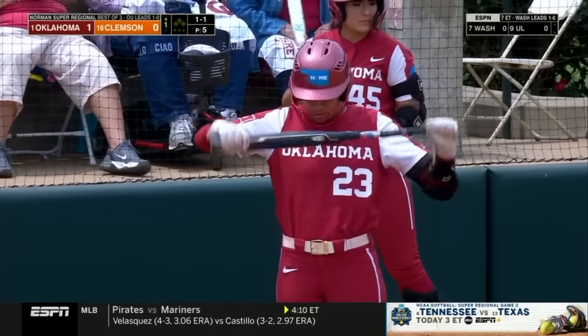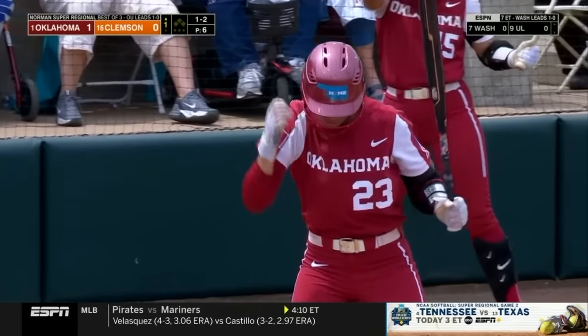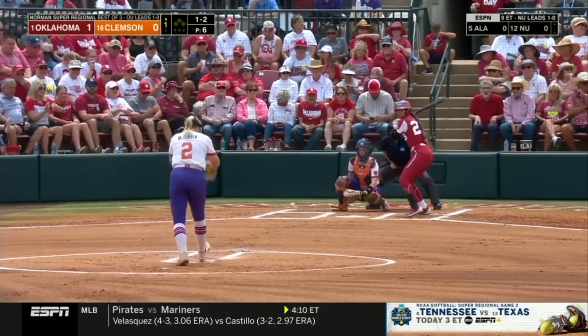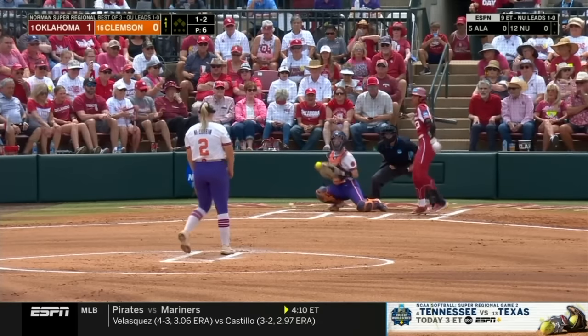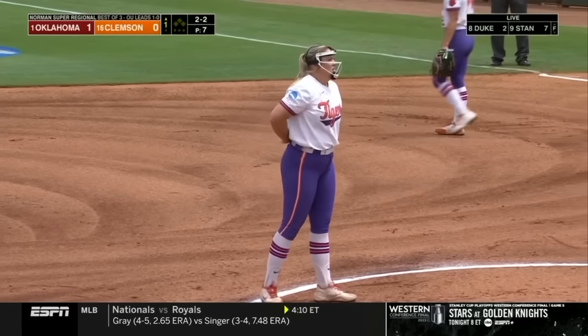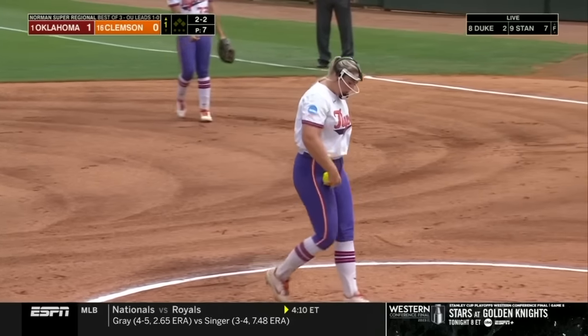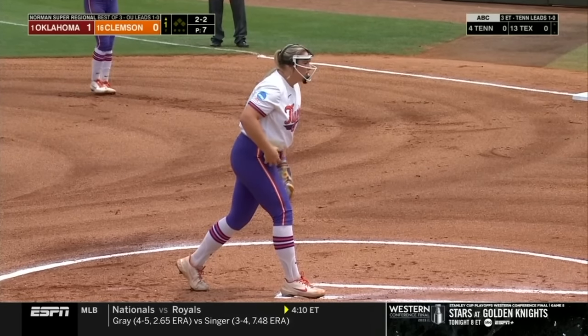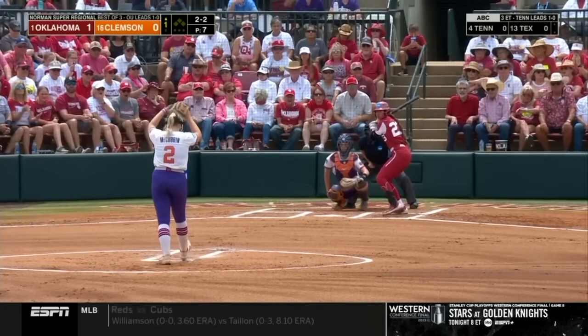Yeah, I think if you're McCubbin here, you just got to continue to mix the speeds and mix locations. You cannot let Oklahoma get too comfortable up at the plate, because we've already seen the damage that they can do when they get a swing off on a pitch that they're looking for. Well, McCubbin pitched yesterday through one inning, didn't give up a hit or a run or a walk, struck out one for the Tigers.